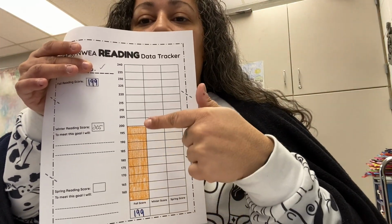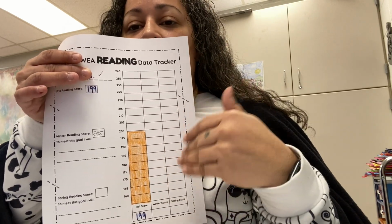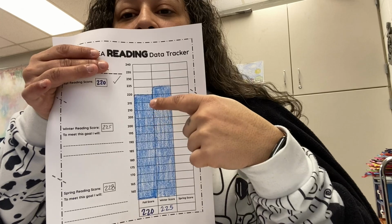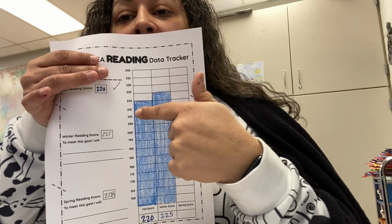So here, I'll show you one that is already kind of put together. There we go. And you can see, I colored it the color of what their score is. And I think this is just a nice visual for them to be able to see where they are. So let me show you one of my students that I actually have already conferenced with. And so here's a nice one. So this student is in the blue, and this was their score. They got a 220, and then they scored a 225.